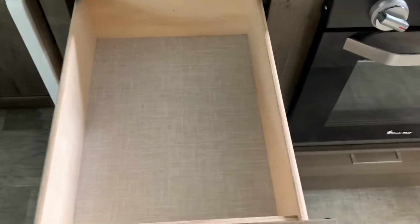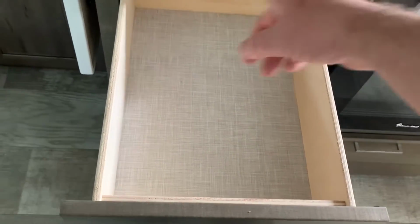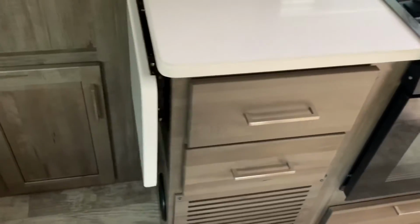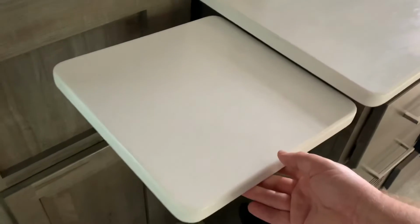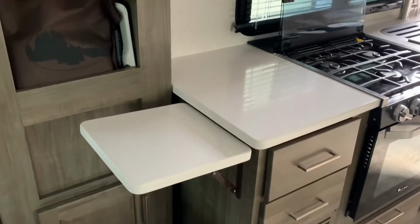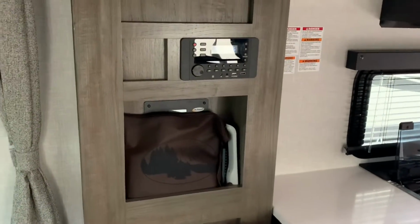And you've got a decent sized drawer. This is about 5 inches deep, about 16 that way and about 14 that direction. Got 2 of them. And I like that they added this as well. Give you a little more countertop space if you need it. That's all right. And right above that, you've got your entertainment center.